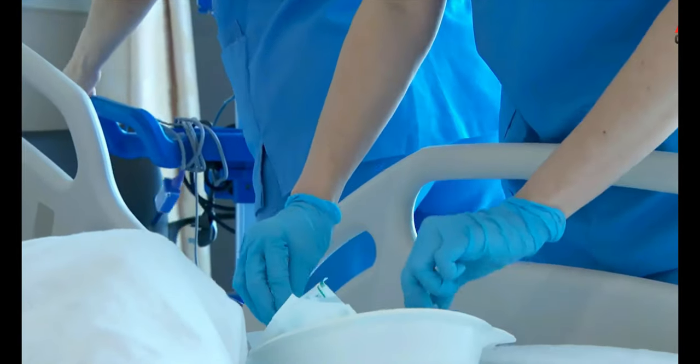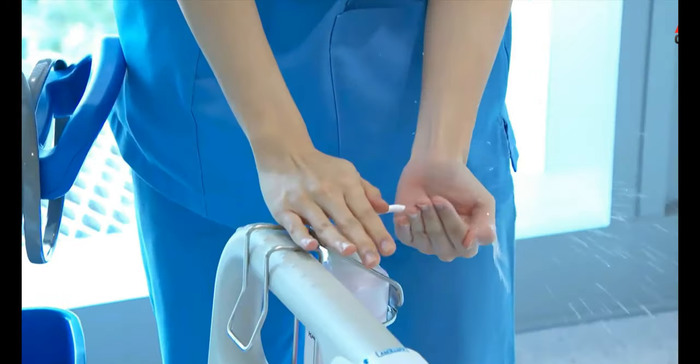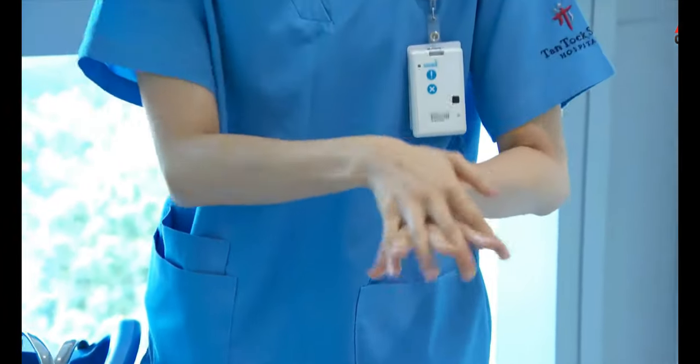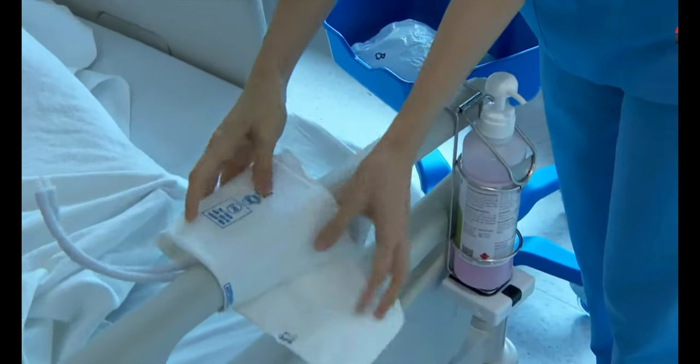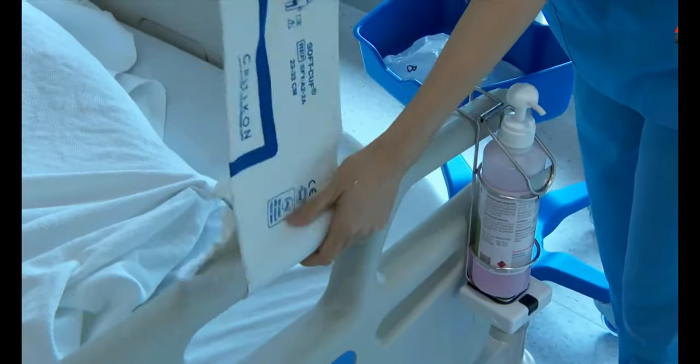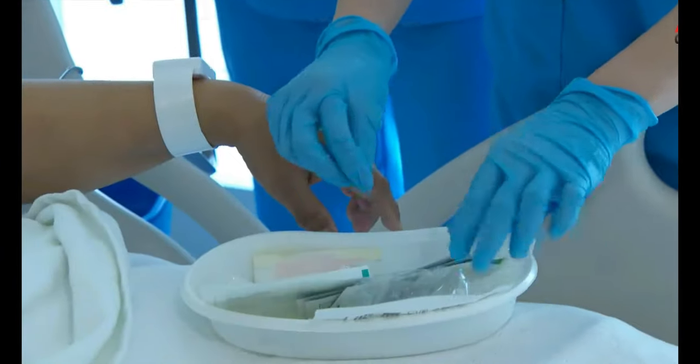That's the alert that will go off on this tag worn by healthcare staff whenever they forget to sanitize their hands. The technology uses pressure sensors under the hand sanitizers to trigger reminders, and the tag will keep beeping until the hand hygiene procedure is completed.